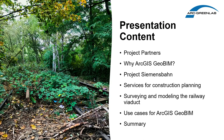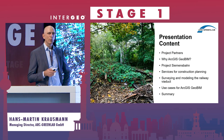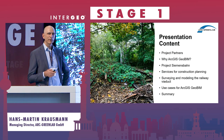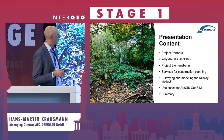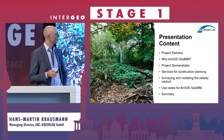So what am I going to show you here? I'm going to tell you something about the project partners involved within this project, why we did use ArcGIS GeoBIM as a software for managing stuff within the project, what we did for construction planning, what we did for surveying, and how we managed to model the environment, and some use cases with ArcGIS GeoBIM, and a summary, of course.